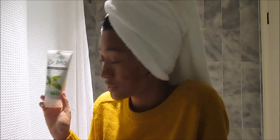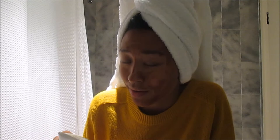I just want to give you an update of my skincare routine when I travel. I have to be quiet because my mom's sleeping. This is what I bought recently in my last vlog, a green tea scrub. This has been helping my acne scars so well. I give it a 4 out of 5. It's awesome.